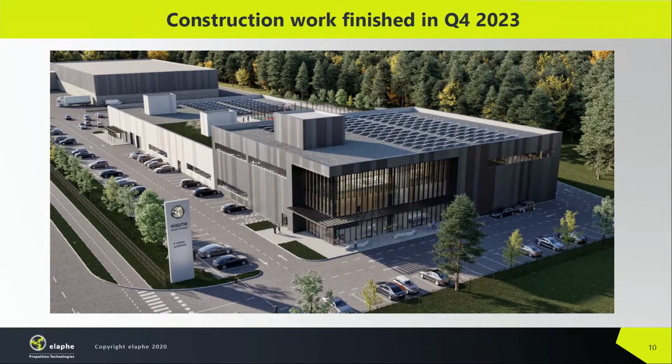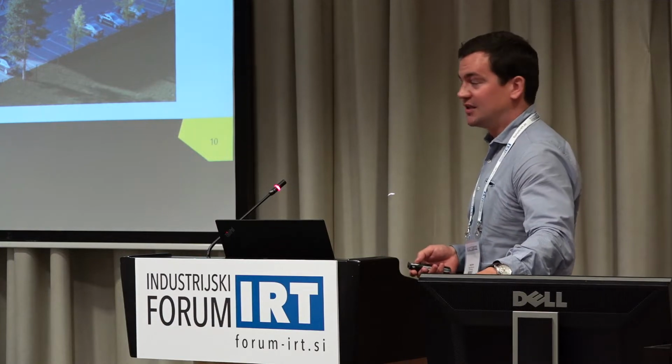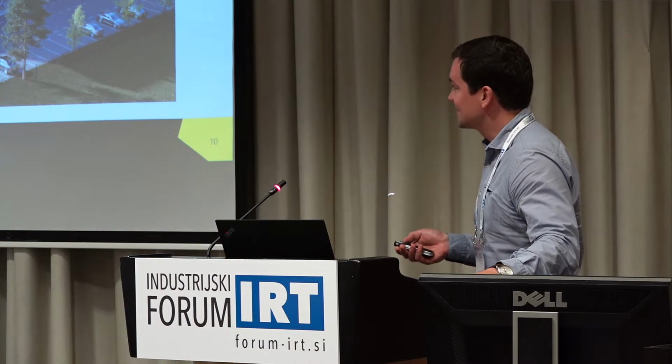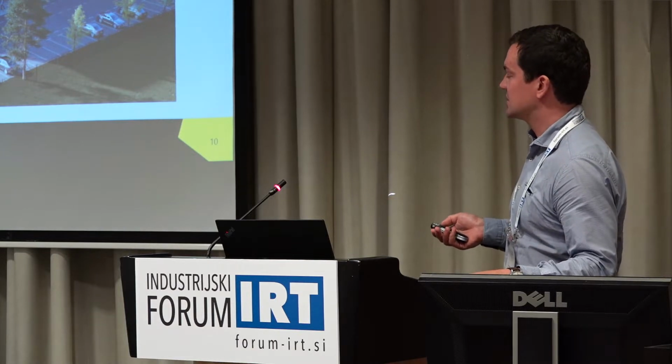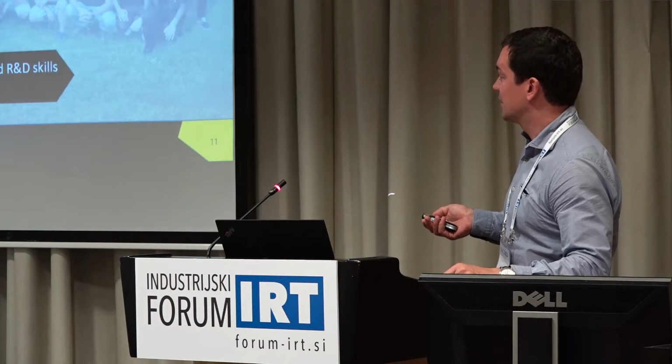And we will be moving in the end of 2023 or beginning of 2024. So the construction permit should be obtained in August, and the construction works should start in November this year. There is a huge volatility, as you know, on the market, and of course some tolerance can be met. But this is initially the plan, how to reach larger production capacities that are expected by our customers already.